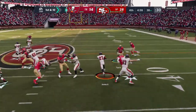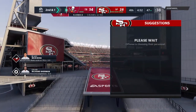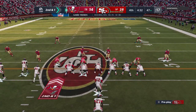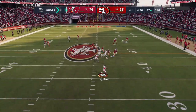They'll start the drive with a carry by Jones. And he's going to get a solid gain of 9 before being brought down. The last run got 9. That leaves him with 2nd and a yard. Now a play fake. Brady.